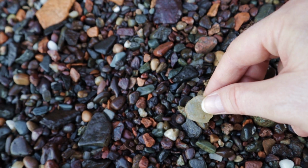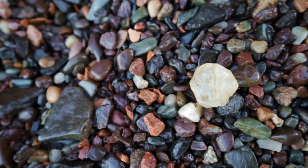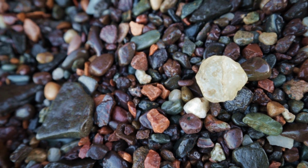I just saw this. That is such a chunky clear agate. Oh yeah, those are very nice too. Yeah, I think we'll leave it though. I don't think there's anything we can do with it.